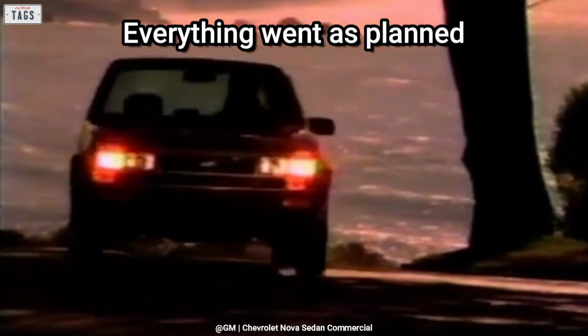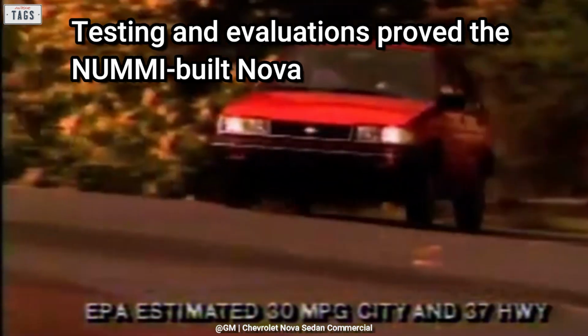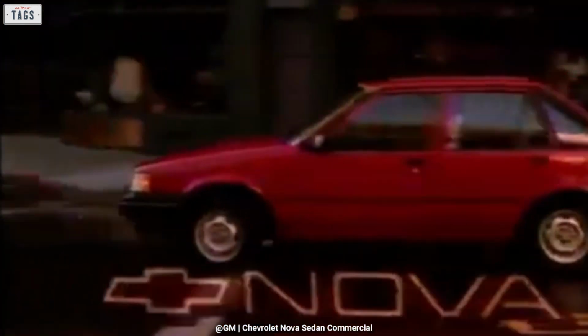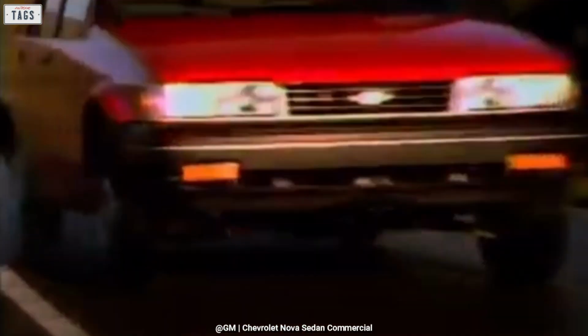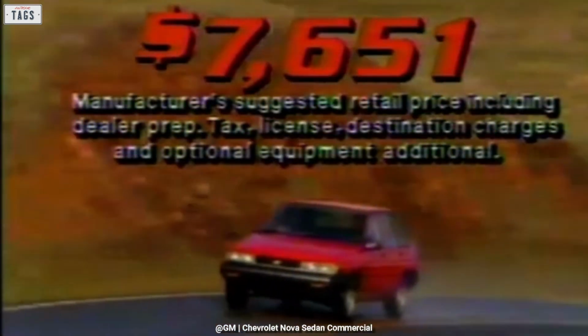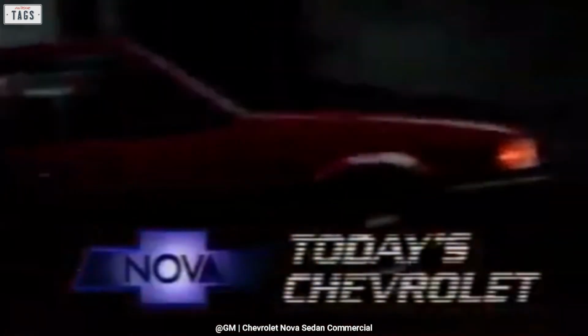Everything went as planned. Testing and evaluations proved the NUMMI-built Nova was just as well built as its Japanese stablemate. Toyota sourced a 1.6-liter 4-cylinder engine, which generated a tick over 70 horsepower, sending it to the front wheels. Buyers had a choice between a 5-speed manual and a 3-speed automatic.